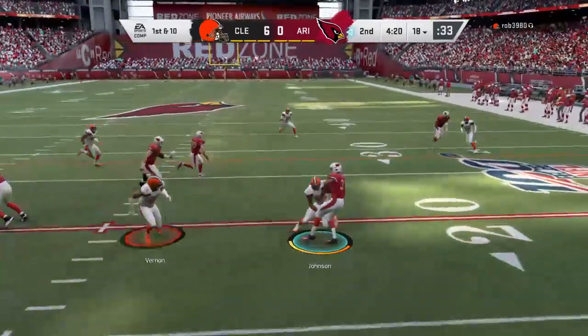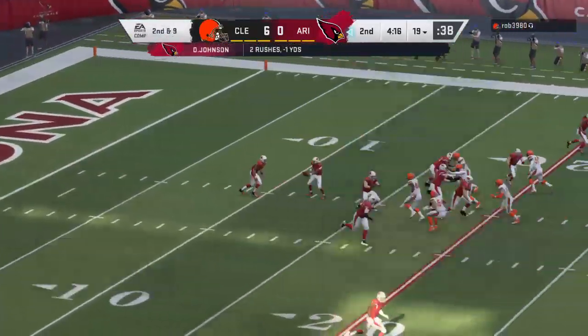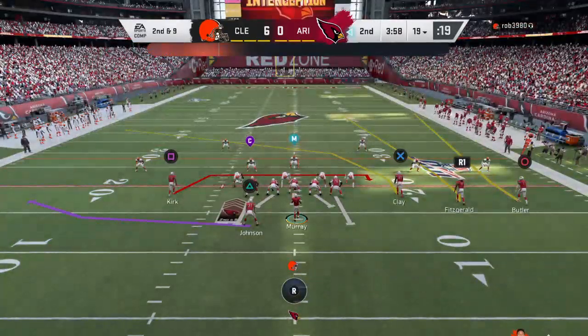Middle of the field, be as deep as the deepest receiver in any zone, and break on the football when it's thrown and pick it off, just as we saw there. The stop was made by Jannard Avery.